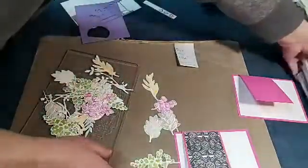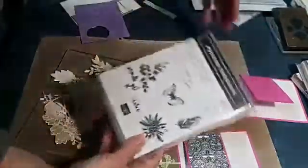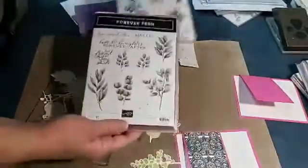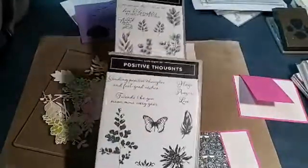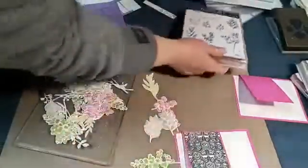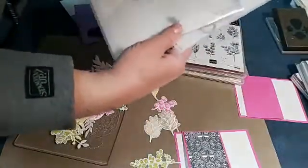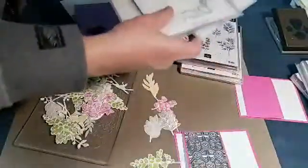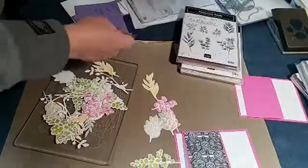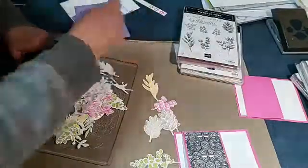This one is from the Positive Thoughts, and I think it's Nature's Thoughts is the die that coordinates that. So that's the one I have in green. And then this is the one I used. Oh, sorry. Could you see that? Positive Thoughts and Nature's Thoughts are the dies. And then Forever Fern, and the dies called Forever Flourishing are the dies that coordinate with Forever Fern. And then I also have a few things from the Birds and More. There's a branch on here that I thought, just because there was a lot of white in the bouquet.